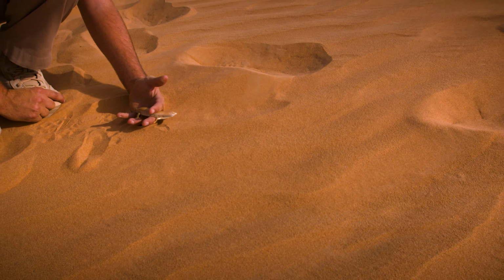And so what do they eat? They eat little insects. So they're also carnivorous sometimes as well, but mostly just insects. So whatever they can find around.